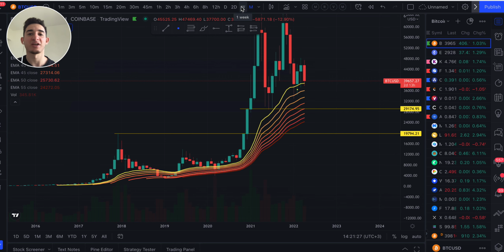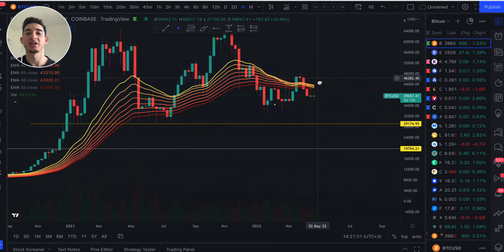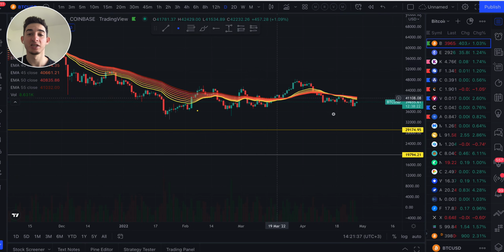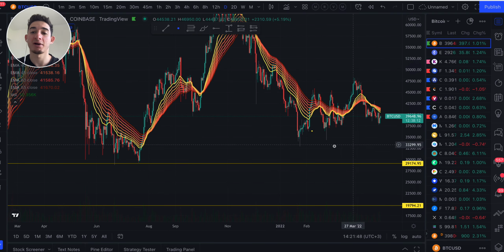On the weekly, we're definitely bearish, guys. Until we break above the EMA ribbon on the weekly, I wouldn't be bullish anymore. Right now, on the monthly, we're still definitely bullish. On the weekly, bearish. On the daily, still bearish. We could potentially get a nice little retouch at $40,000 before getting rejected again. Overall, guys, the market is looking bearish. There's no question about that.